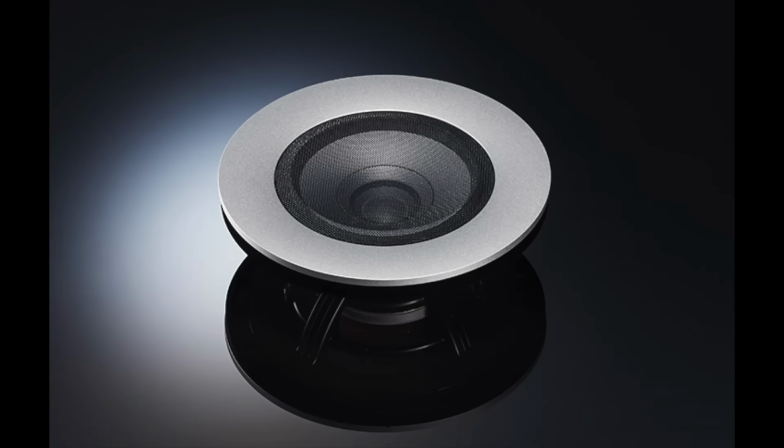And as for the mid-range, it's a magnesium cone that's 3.5 inches in diameter. It has a new basket that's lighter and stronger. It's cast aluminum and allows for better airflow behind the driver itself. The magnesium diaphragm is coated to make it stiffer and stronger, and it's also actually lighter than the original.